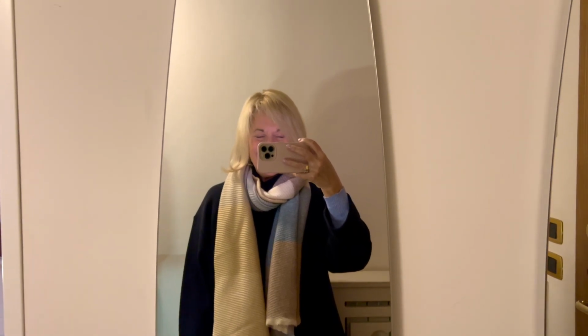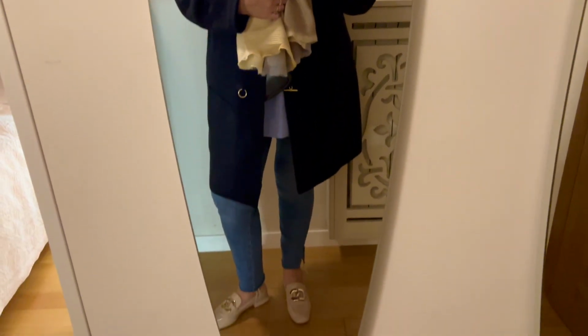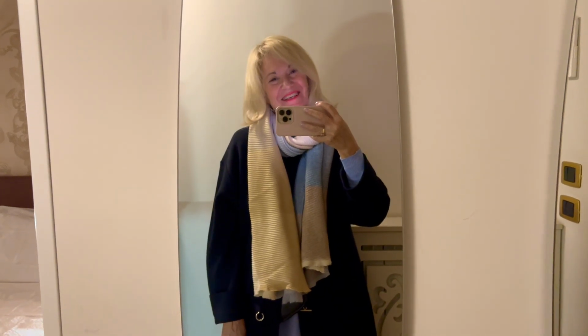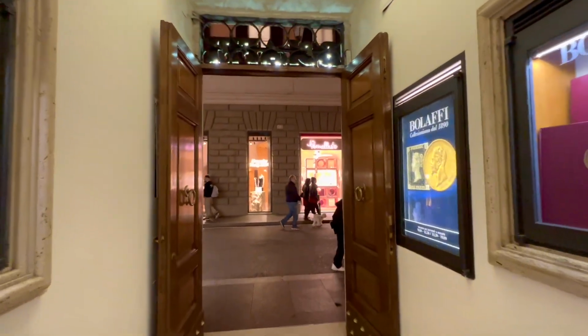Okay, I'm Rome ready. I got my new scarf on. Thank you, Serena. Grazie, Serena. Got my birthday shoes on that I don't get to wear very often. And I'm ready to go. So let's go walking around Rome. Okay, let's start the tour.